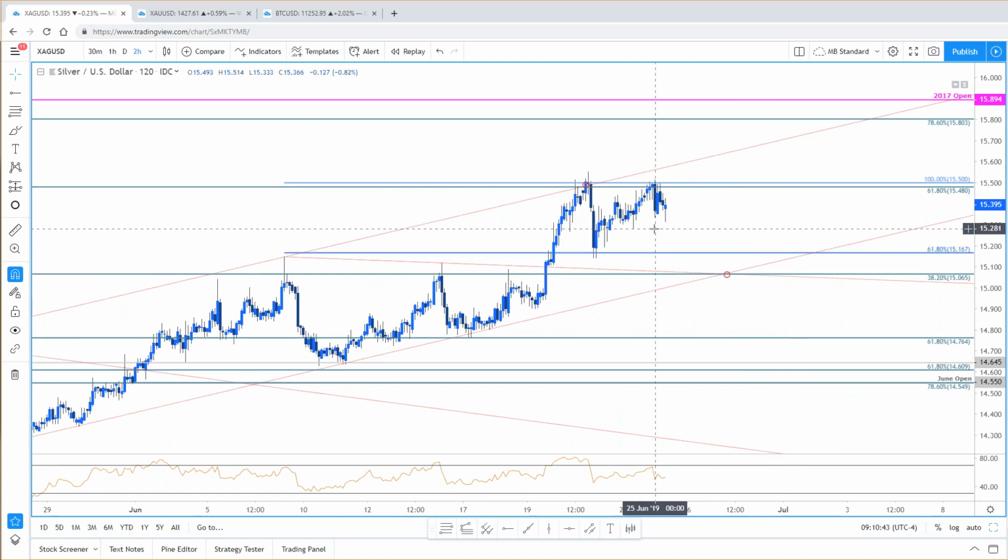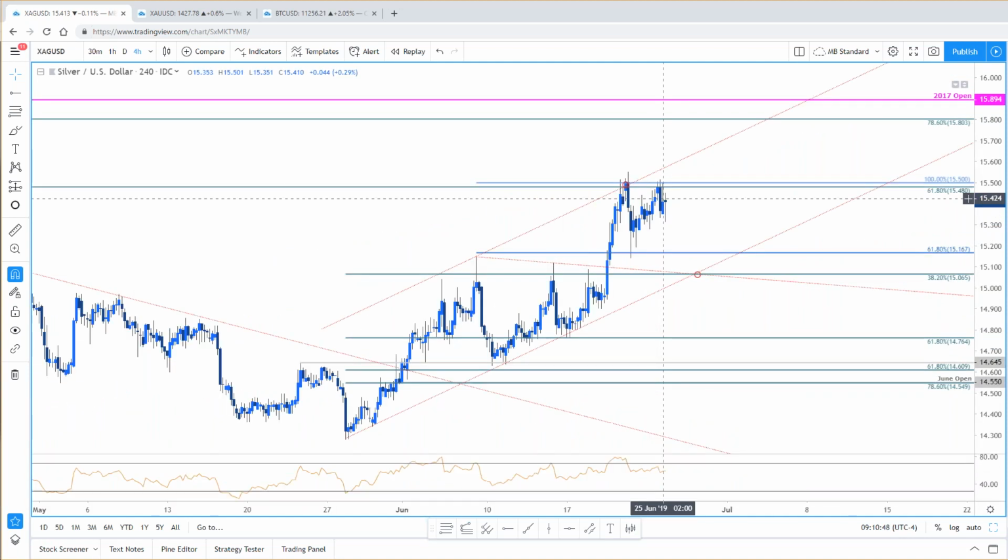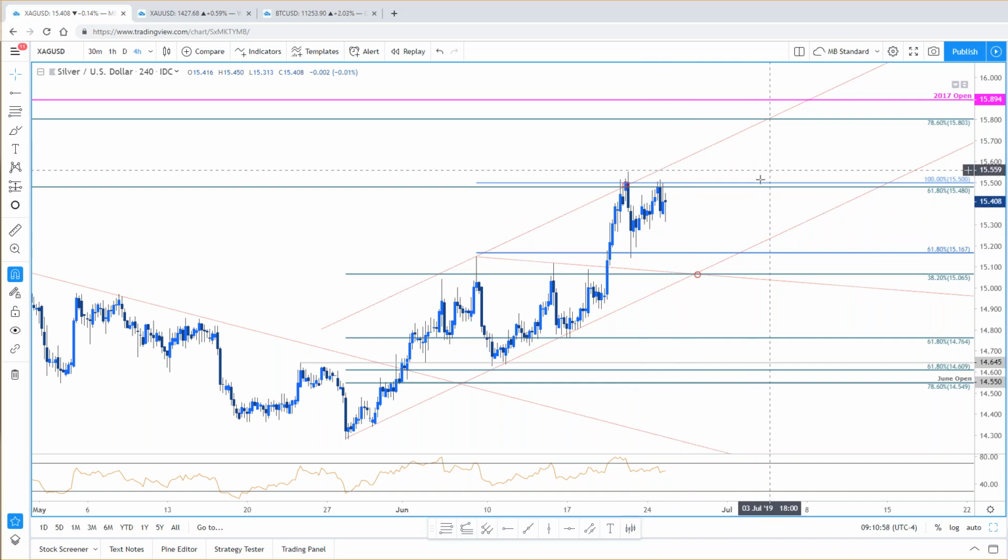Yeah, that 2-hour outside reversal here. Is that also a 4-hour? Yes, was also a 4-hour outside reversal off the high. Here's the last time it did that on the 20th. 4-hour outside reversal, spiked into support. 4-hour outside reversal.